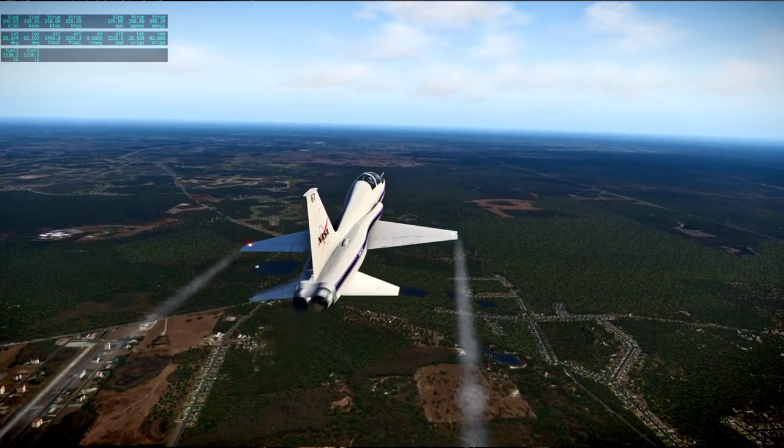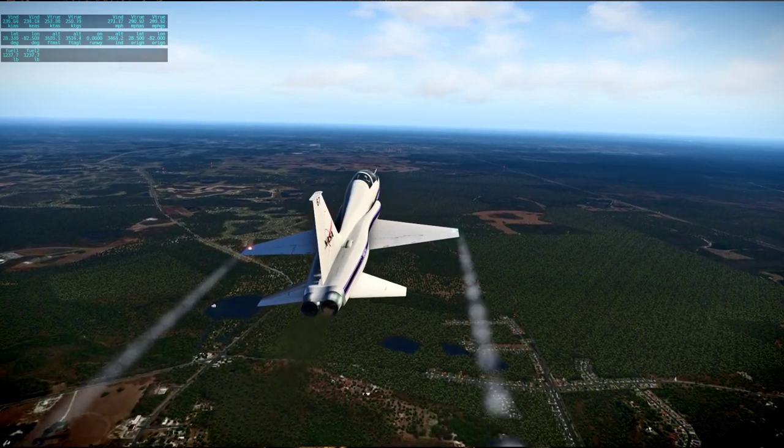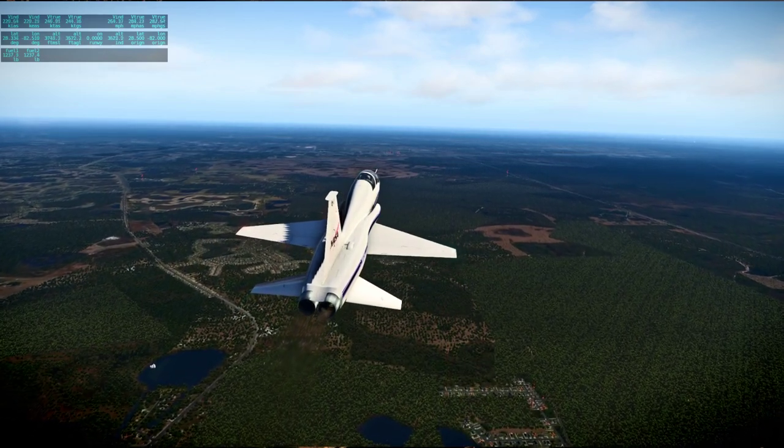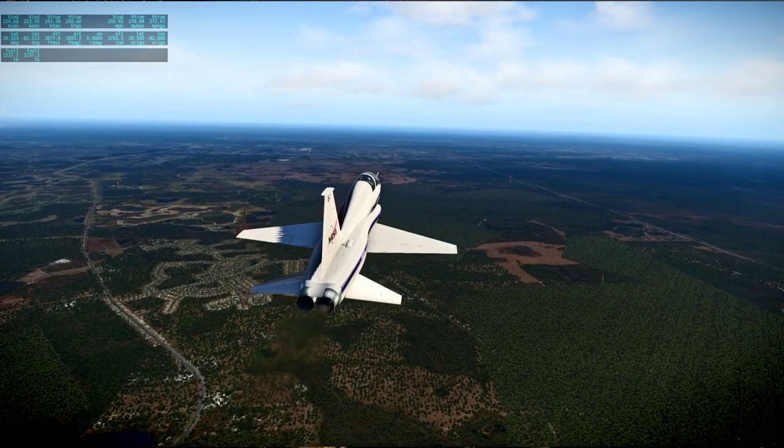Apollo Control, Houston, 141 hours, 24 minutes now on the flight. The flight surgeons monitoring their consoles are taking readings on Jack Swigert and Fred Haise.